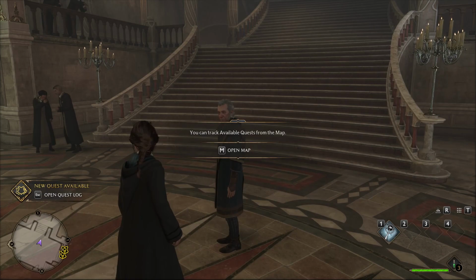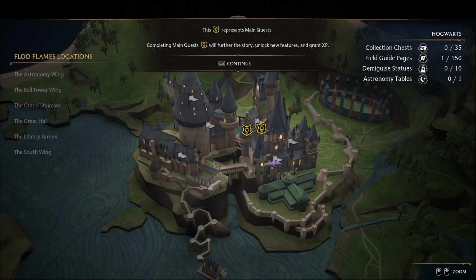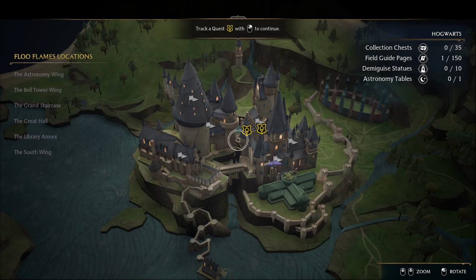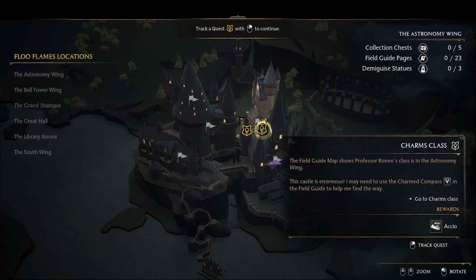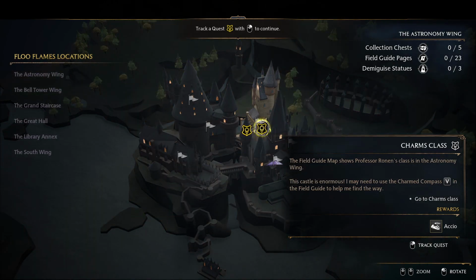Okay, so we're gonna open the map. Alright. This represents main quests. Okay, so this little yellow shield. Completing main quests will further the story, unlock new features, and grant XP. Some quests are locked by spell or level requirements. Okay. New spells can be earned by completing professor's assignments, which seem to have a scroll on them. Track a quest with right click to continue. So do we want to go to Charms first and learn Accio? Or do we want to go to Defense Against the Dark Arts first and learn Levioso? I feel like I want to start my day with Charms. So let's do that.